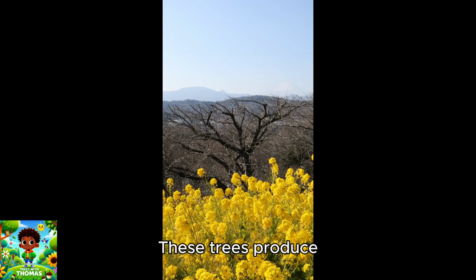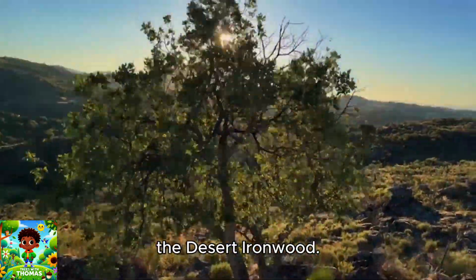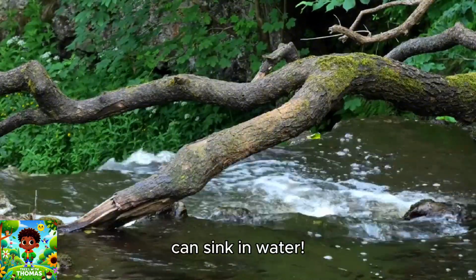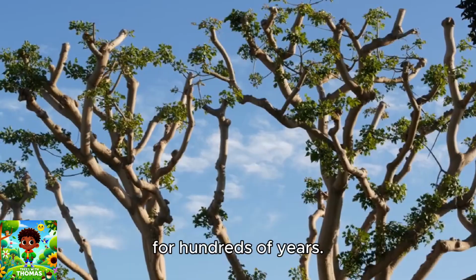These trees produce beautiful yellow flowers in the spring, adding a splash of color to the desert landscape. Now, let's check out the Desert Ironwood. This tree is known for its incredibly dense and heavy wood, which is so strong it can sink in water. Desert ironwood trees grow slowly and can live for hundreds of years.